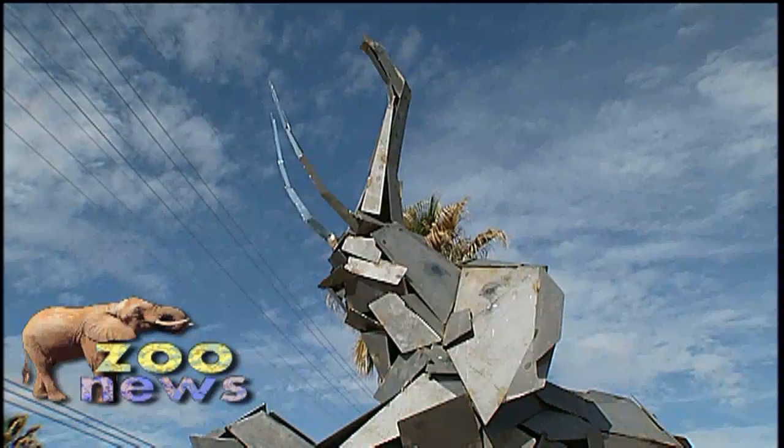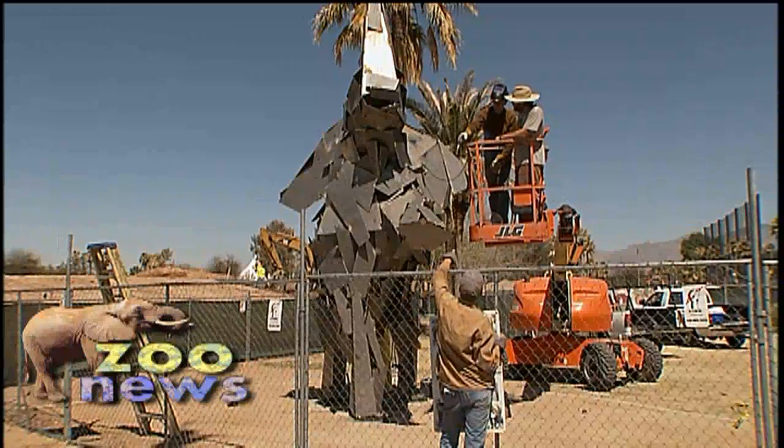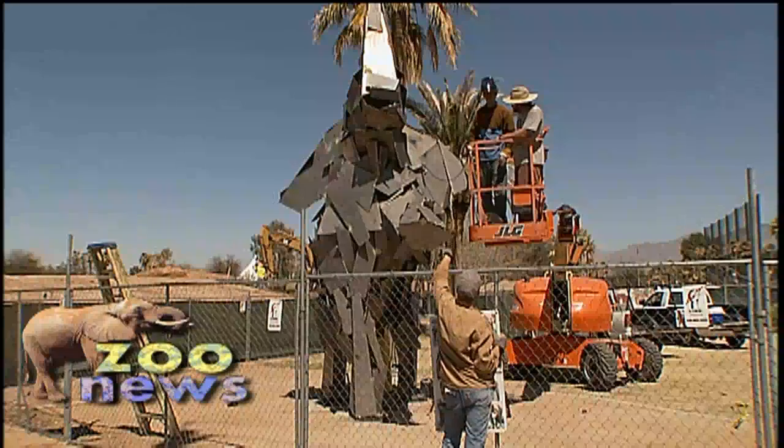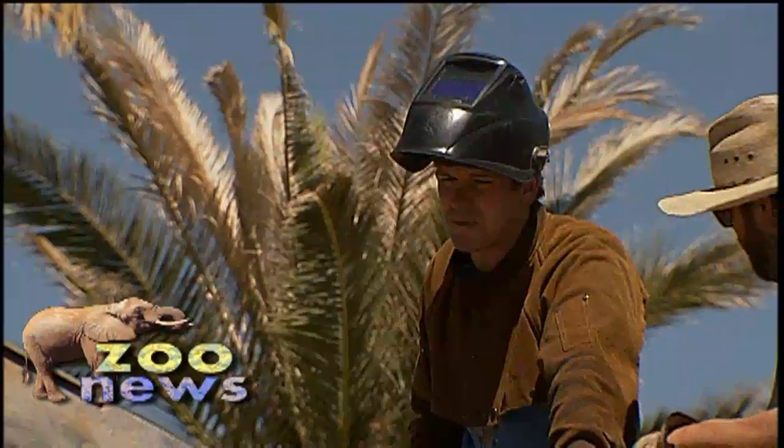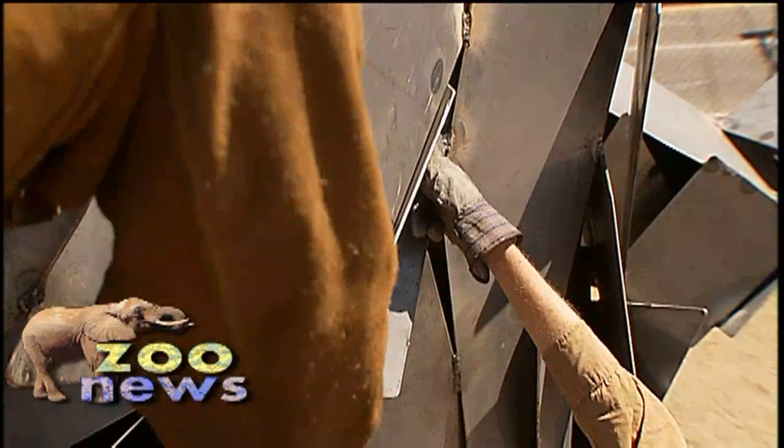Meet Loxodonta africana. This part of the year, we don't have enough of that, so maybe we can add another small piece. Artists Simon Donovan and Ben Olmsted were chosen to create the art component of the project. Are you ready, Simon? Yep.